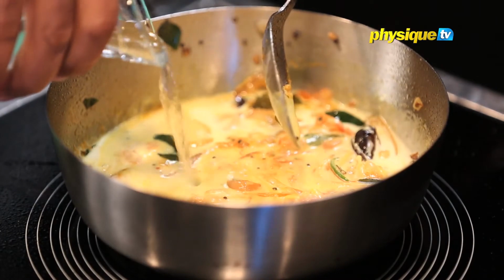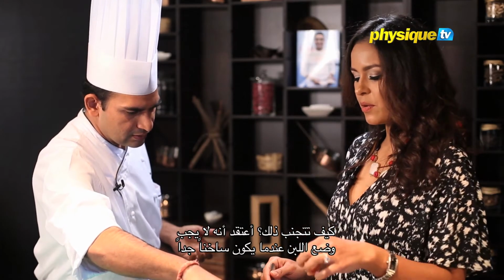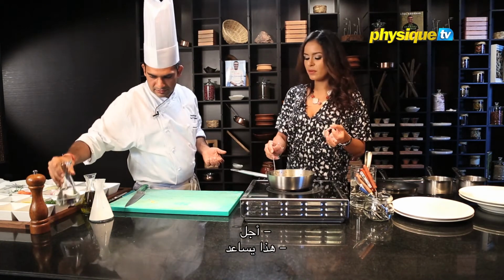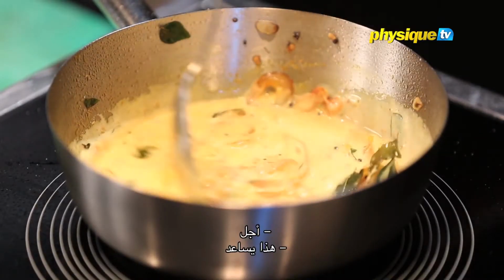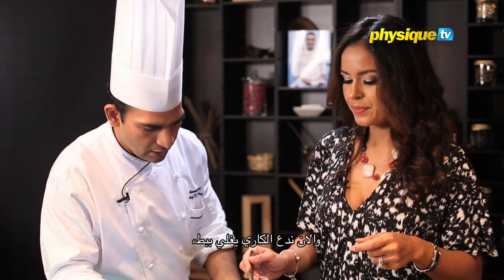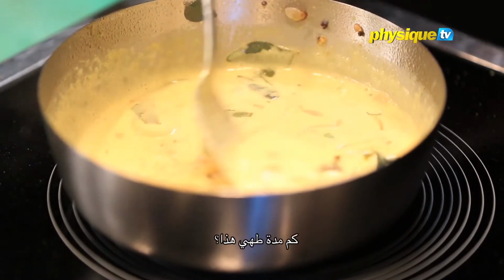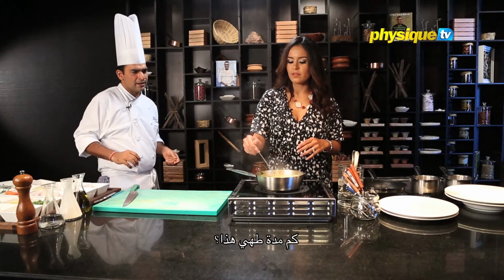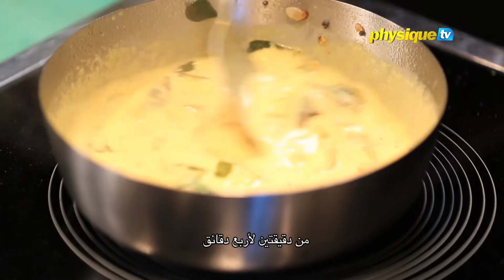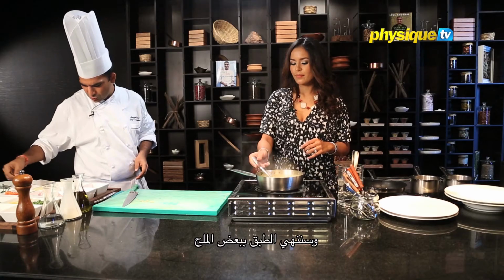Yeah, that's the worst. How do you avoid that also? I think you're not supposed to put in the milk when it's too hot, right? Yes, that helps prevent splitting. And now you added some water? Some water. And now we'll allow the curry to simmer. So how long would you cook this on the stove? We'll be cooking this for another 3 to 4 minutes. And finally, we'll finish the dish with some salt.